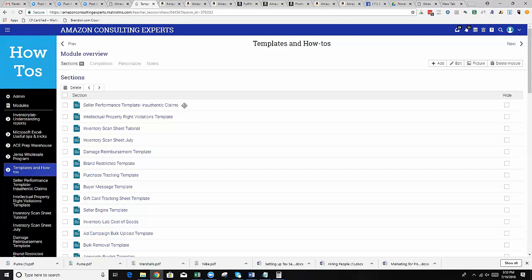What the seller performance template basically says is that you buy your products in new condition, that you wouldn't sell inauthentic products, that your metrics are flawless, and all of that information. So your seller performance template, when in doubt, send that out. That's right. You're going to remember that too. Watch.